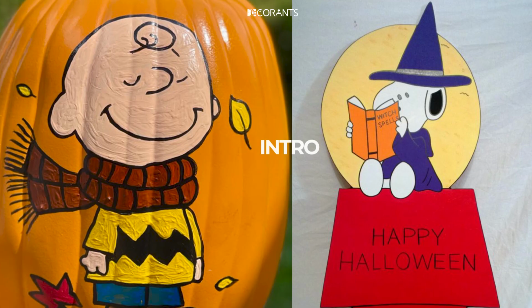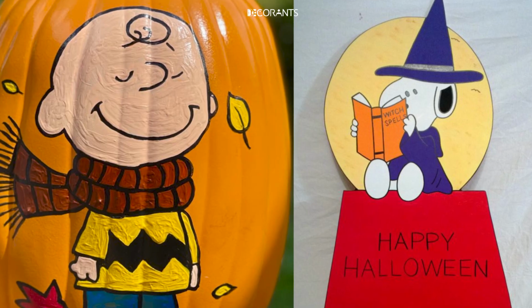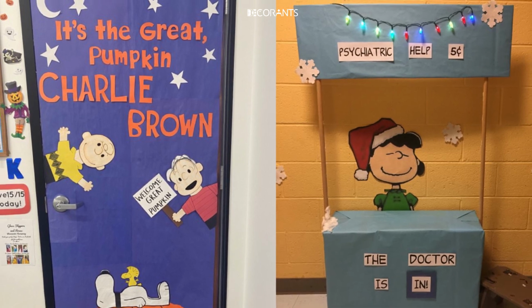We'll break down our ideas into 3 simple sections: creating the perfect character pumpkins, building your great pumpkin patch, and simple DIY ideas for a full room takeover. Get ready for some classic fall fun with our It's the Great Pumpkin Decor tutorial.